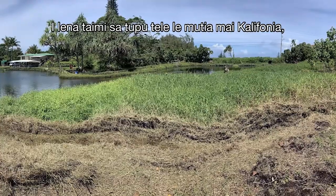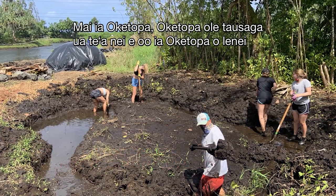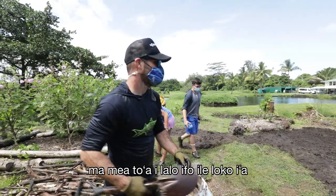At that time, we had a lot of overgrowth of California grass, some invasive trees. From last October to this October, we just did the math with our kids and we removed 35 metric tons of grass and sediment from within the loko iʻa to create that habitat.